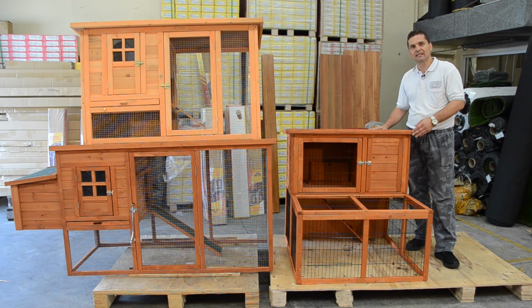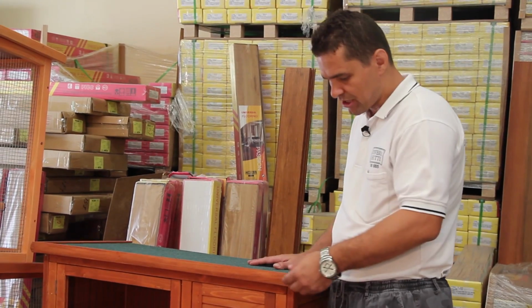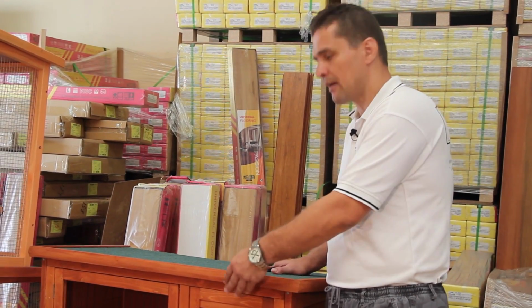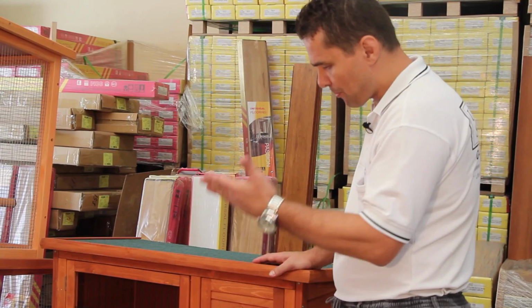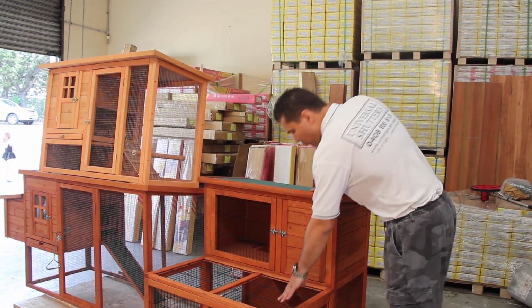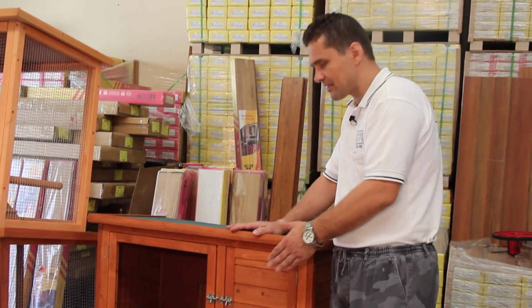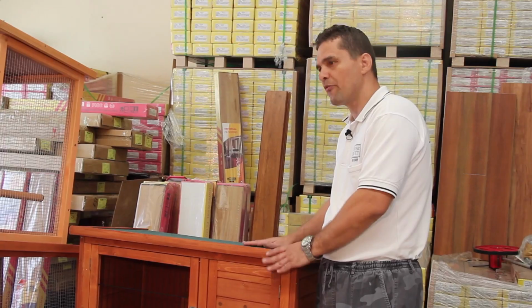We do advise every year to give it a lick of paint if you want. If you see that the timber's fading or slightly deteriorating, it doesn't hurt to give it a lick of paint. The products all have galvanized chicken mesh or galvanized wire, so they're completely resistant to corrosion and rusting. We guarantee these products for 12 months.